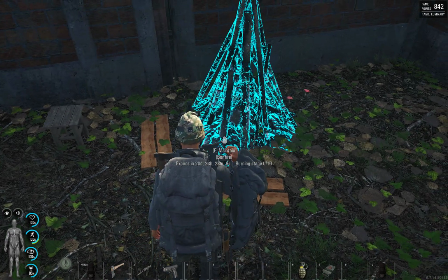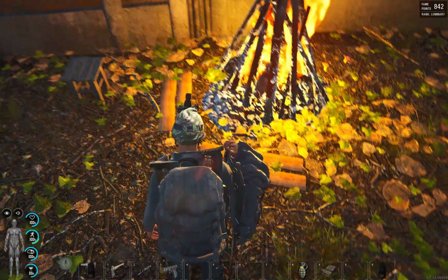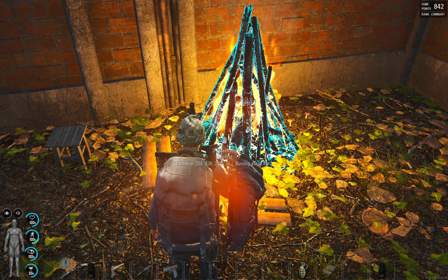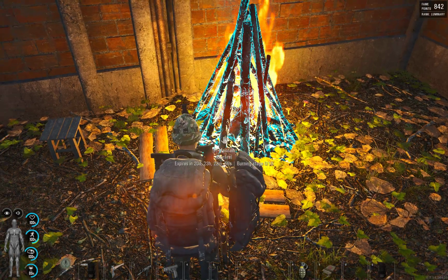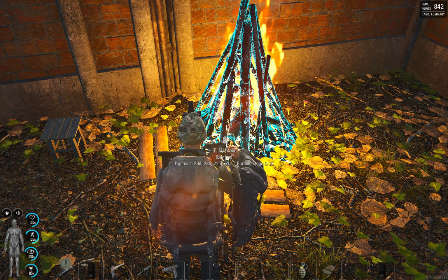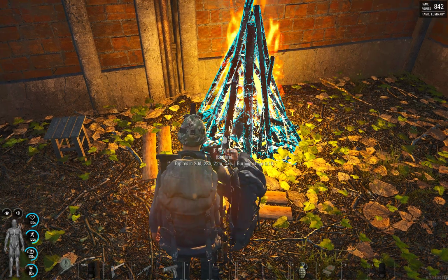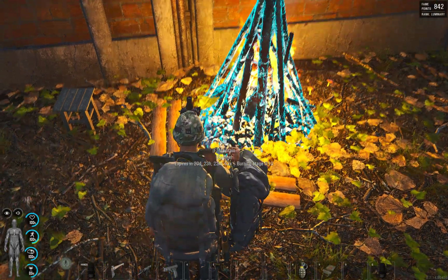So I am going to go ahead and light my fire. I use a bonfire for drying. It seems to be the fastest for me. The burning stage, 0 out of 10, 0 being basically 100% capacity. So I try to keep extra wood around to keep it stoked, because I have found when it gets to even like 1 or 2 or 3, it slows down the drying process.